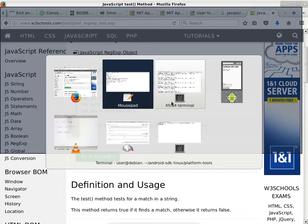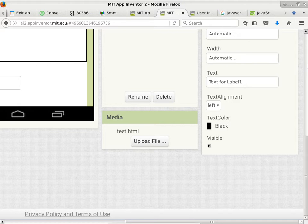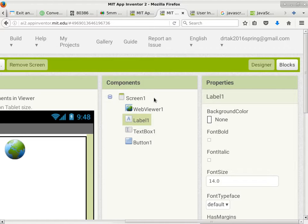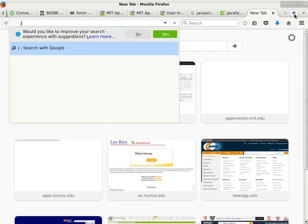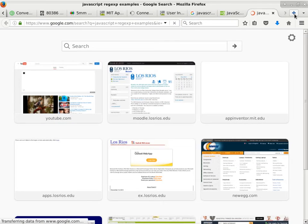So we'll test it again. I think I got it uploaded here already, so we can just rebuild the application. And we'll go find some more examples, like JavaScript regular expression examples.